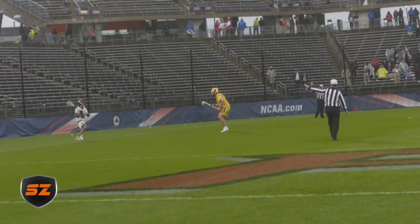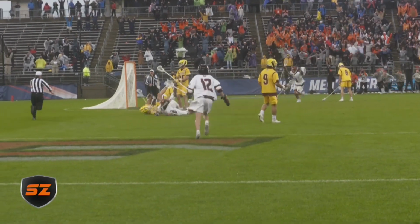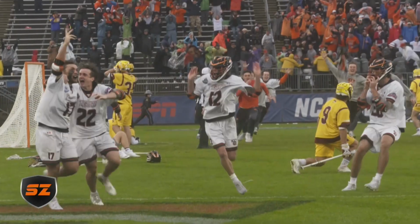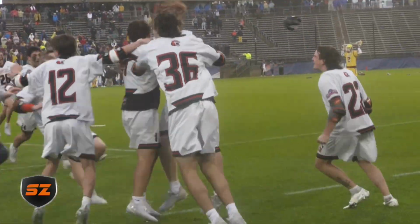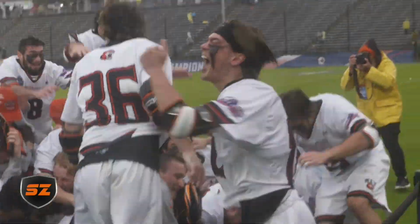It's a moment that will stick with these Tigers for a lifetime. Quick stick in front. It's in the net. They score. It's over. Barnable has won it for RIT. The Tigers have won their first ever Division III National Championship.